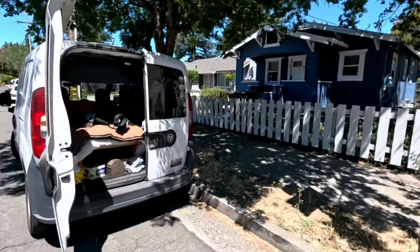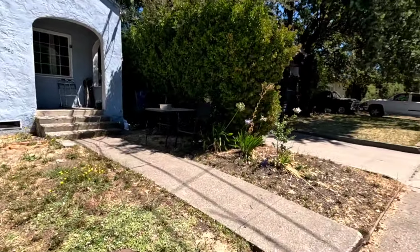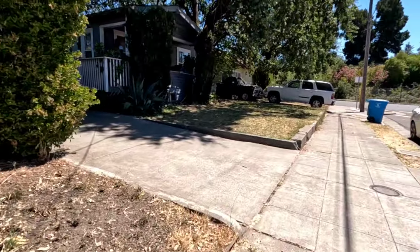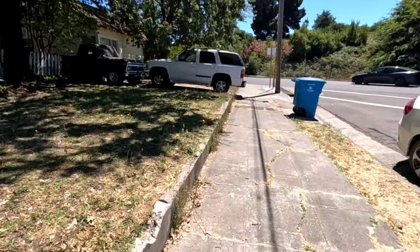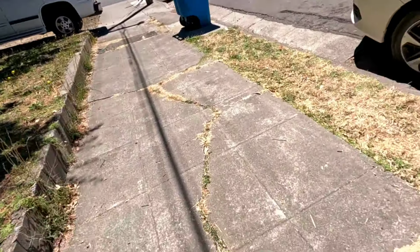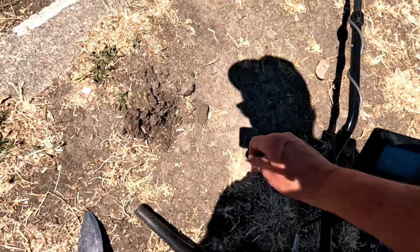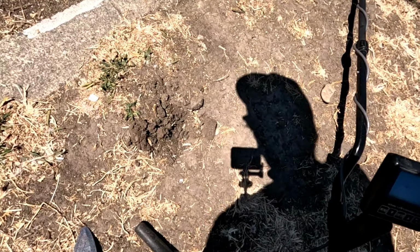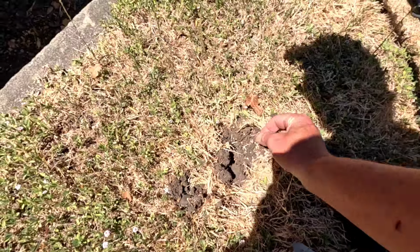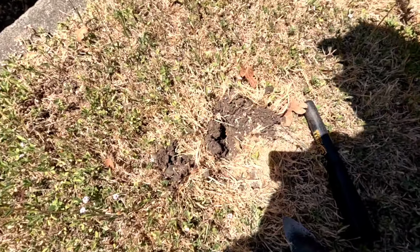All's quiet on the western front here. These are really older houses from the 20s, 30s, and 40s, so we want to go slow in this particular area. I get excited in these neighborhoods because this stuff should theoretically be older. What is that, a 1980? So it's a start. Here's another penny. No, this is a dime. Let's keep rolling.